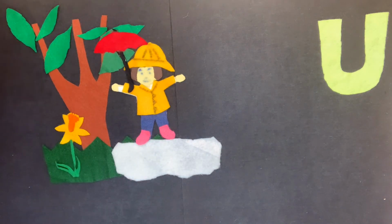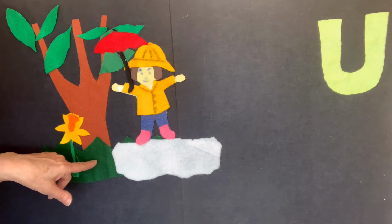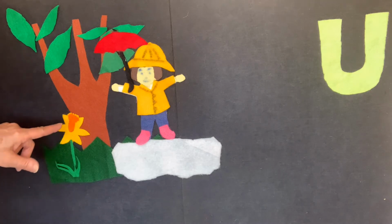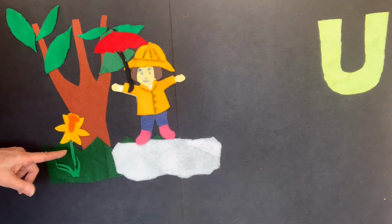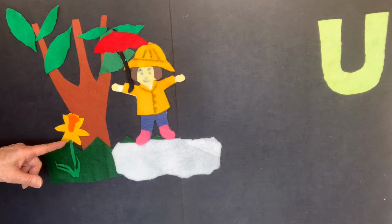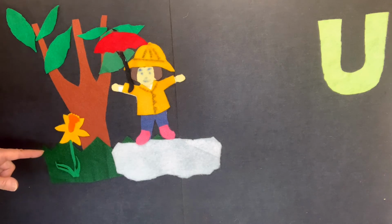We see a tree. They saw a patch of green. And poking right above that was a flower, a daffodil. Look at the beautiful daffodil poking from the ground. And Mother said, flowers love the rain. It gives them a drink and makes them grow, said Mother.